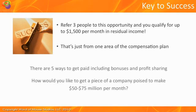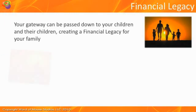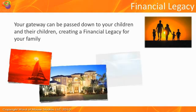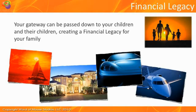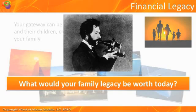We have 5 different ways to get paid, including bonuses and profit sharing. And how would you like to get a piece of a company that's poised to make $50 to $75 million per month? One of the best parts about this opportunity is that residual income you'll be able to receive month after month. You'll be able to pass that down to your children and their children, creating a financial legacy for your family. Imagine if your great-grandfather had actually bought a telephone pole from Alexander Graham Bell years ago, how different would your family legacy be today?